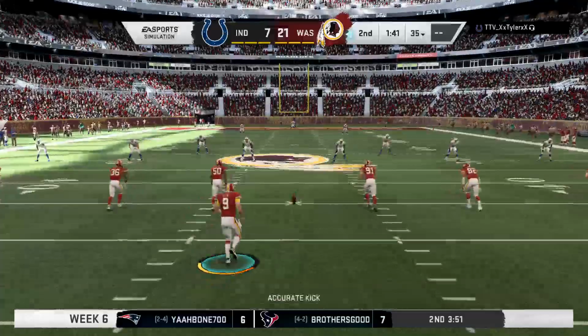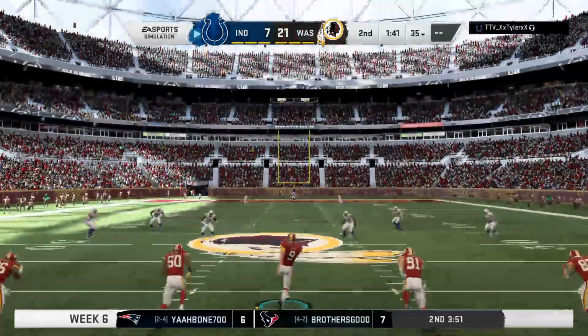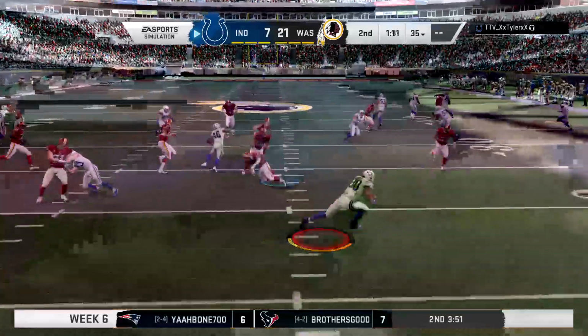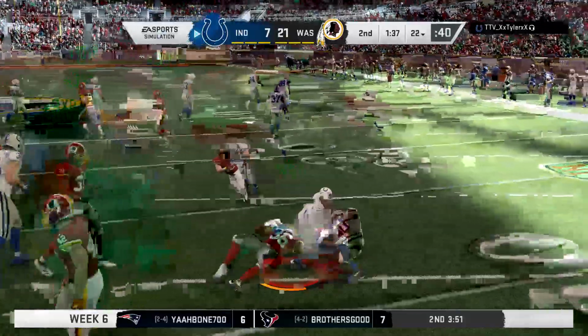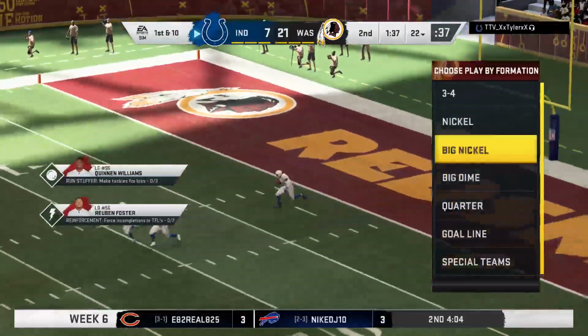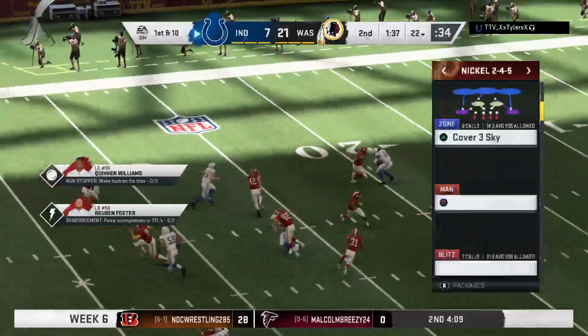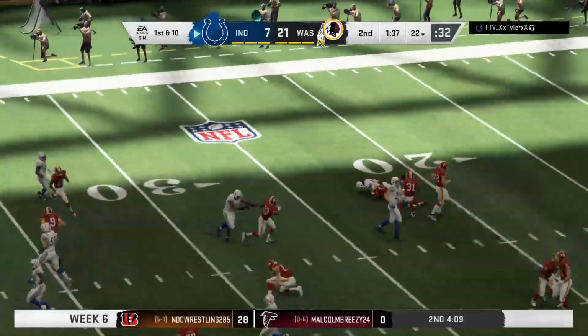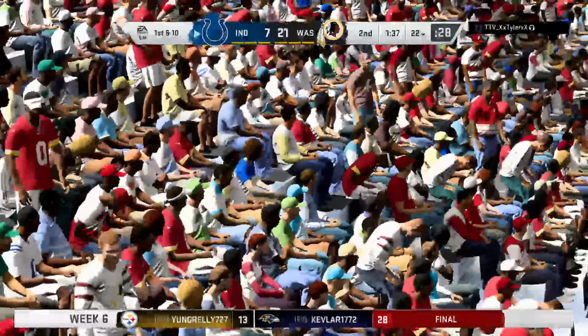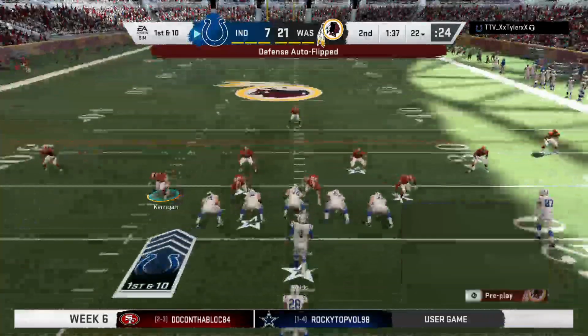Out is the kickoff unit as they run up and send this one away. Yards into the end zone. They'll take this up past the 20 and down at the 22-yard line. The Colts come to the line ready to start their next drive.